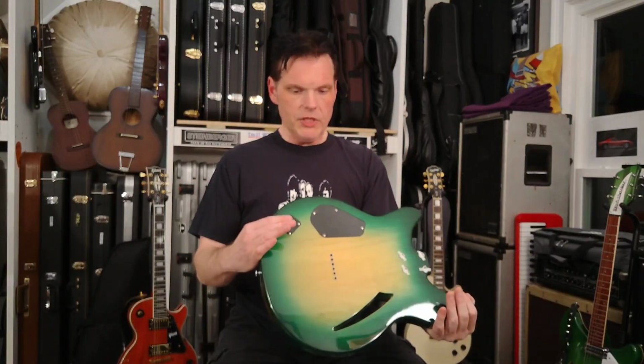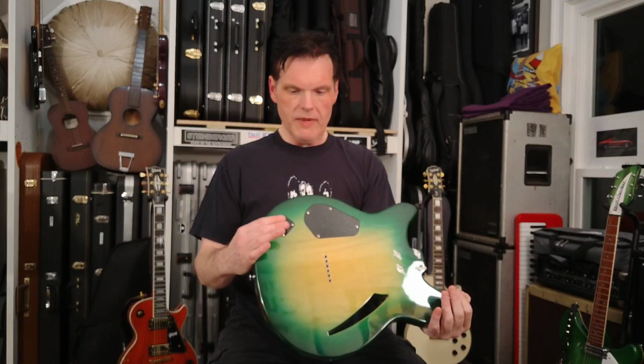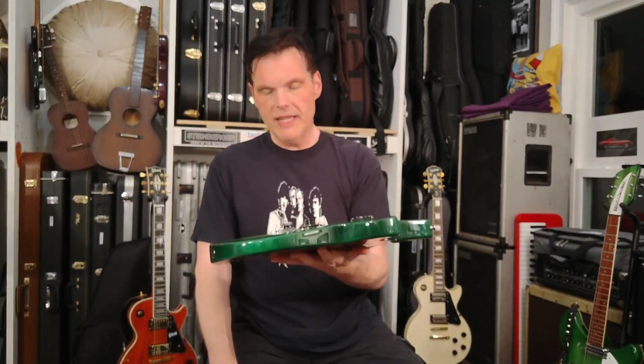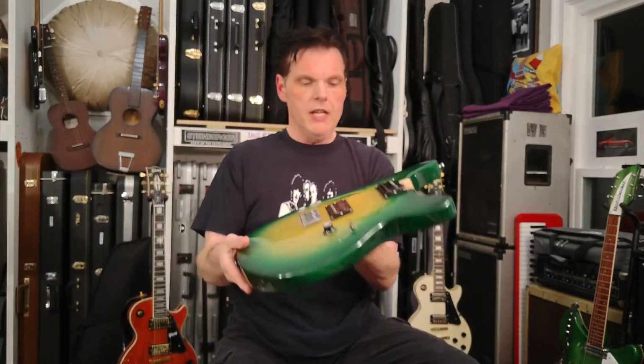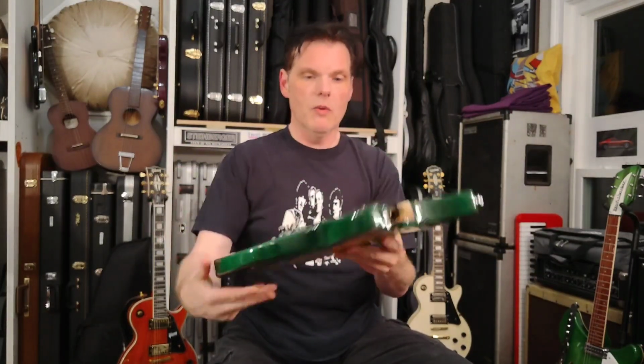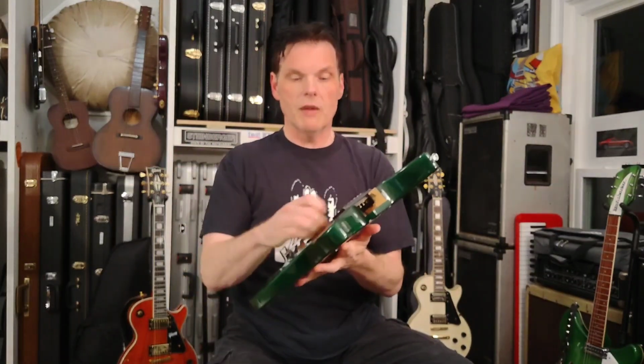I asked them to do sculpting to make the edges thinner than the middle. They didn't do it to the degree that I might have liked. I gave them a picture of an Ibanez S-Series guitar. It has the severe taper and really thin edges. But they did do a pretty good job. I mean, they definitely did taper it. My concern, of course, was just about weight.